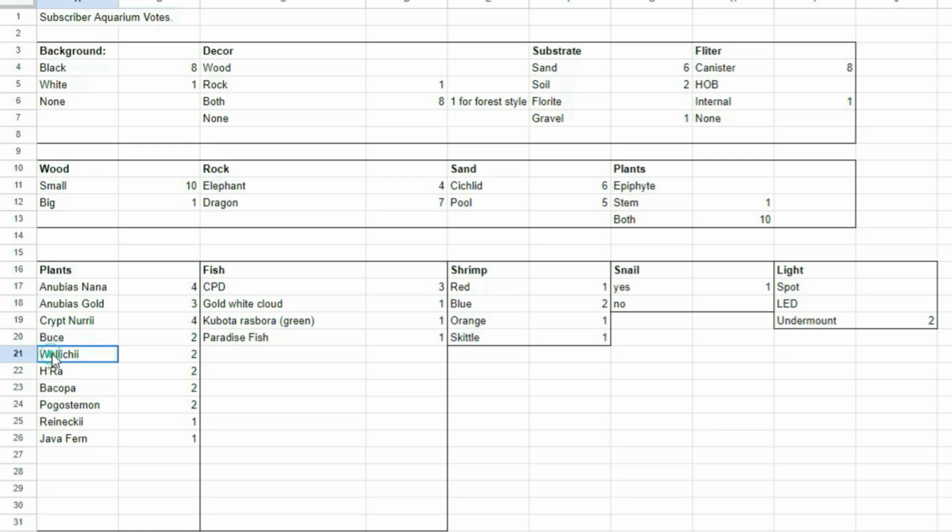For stem plants, though, you can see that Walichi, Ammannia, Bacopa, and Pogostemon were all tied. So I don't know what to do in this instance, because we have two red or orange plants and we have two green plants here. So what I'll probably do is select one red and one green, and we'll just try and mix it up that way.